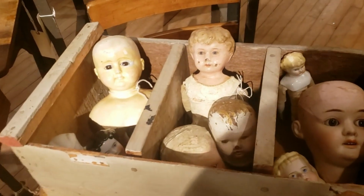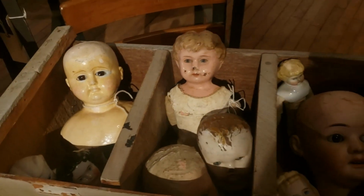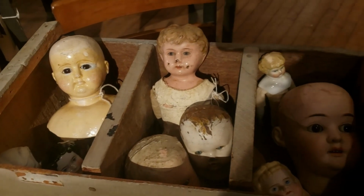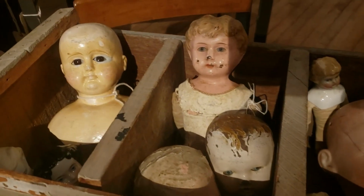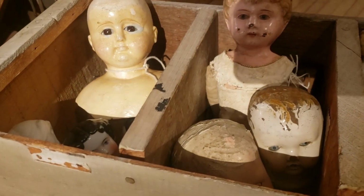That's what I'm talking about. Love to dig up some of these. Probably about 30-40 bucks on some of them a piece. These creepy doll heads. Gotta love them.